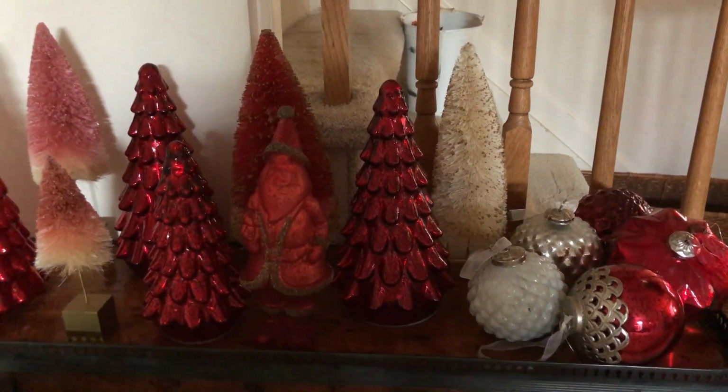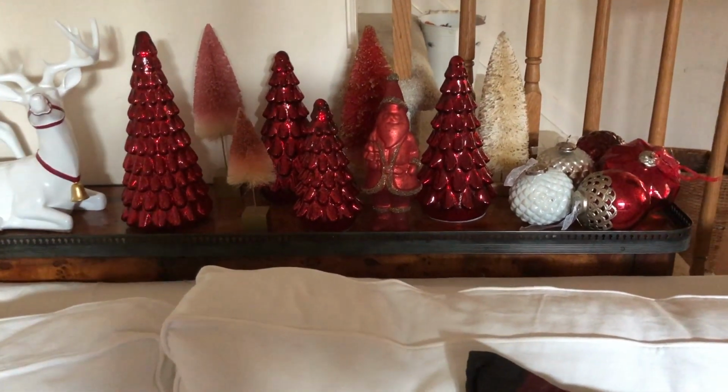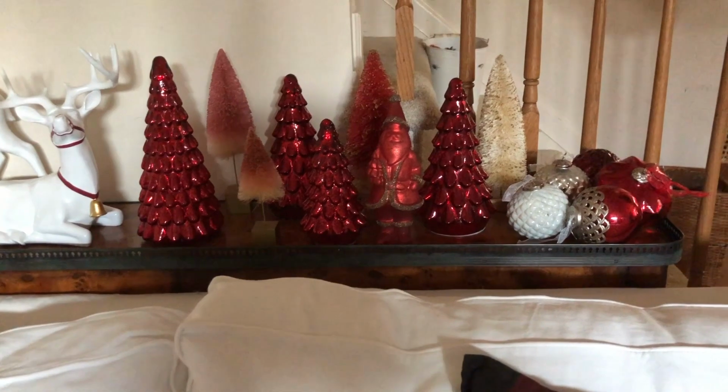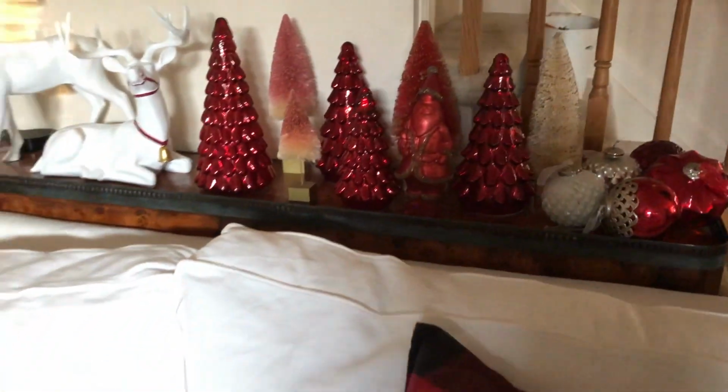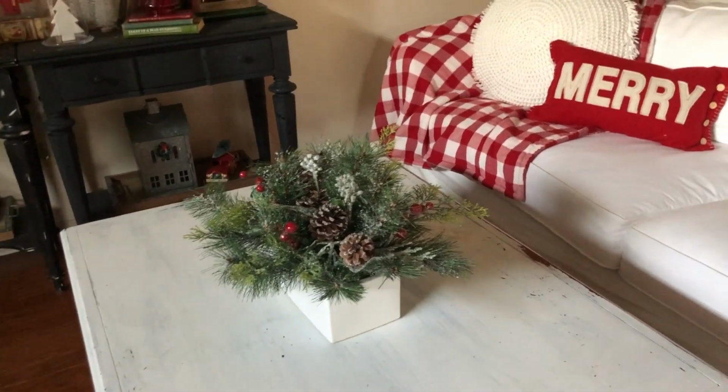I didn't want to put them in the tree because I felt like they were going to break. So I just left it like this. I thought it was very pretty, the old Mercury and the bottle brush trees. So very cute. And then on my coffee table, I just put this. It was simple, so I thought that was cute.